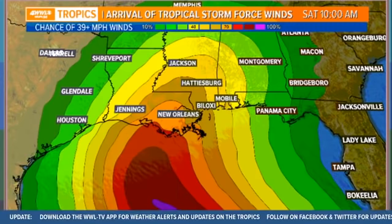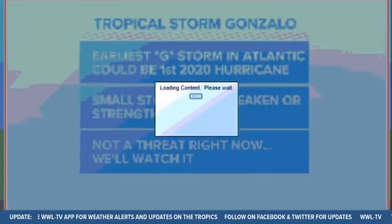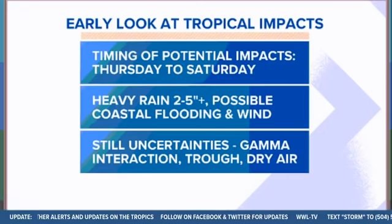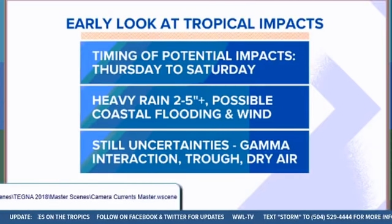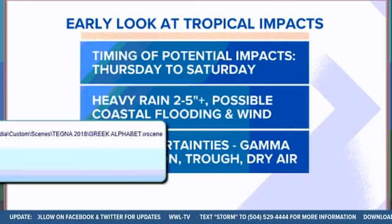So again, as I pointed out, there are different things that we've been watching that are still uncertain. For example, a little bit of the Gamma interaction, although we're getting a clearer look that it is weakening. So again, that could be a good thing potentially. There's a trough of low pressure that's going to be eventually shifting Delta off to the northeast, and that's why that curve is there. And also the presence of dry air.